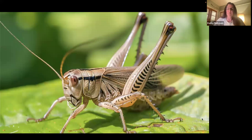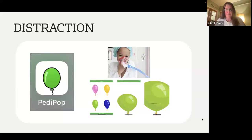And then I just wanted to go over very quickly a couple more slides. I just wanted to be sure that if there's anybody in the audience who's doing pediatrics, that you're aware of this application, PediPop. It's a free application that I find really helps with mask acceptance with sevoflurane.